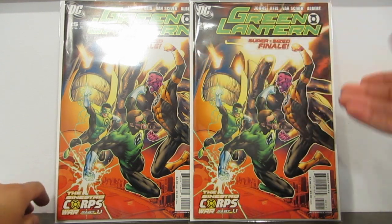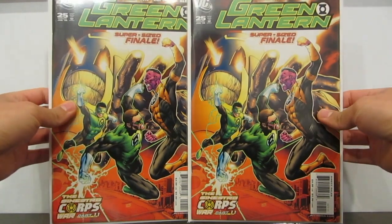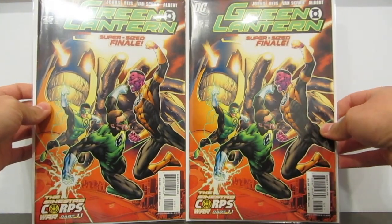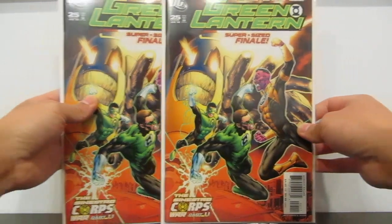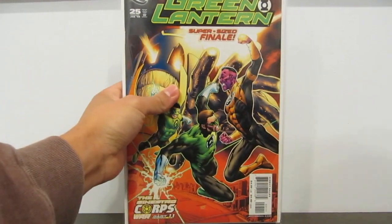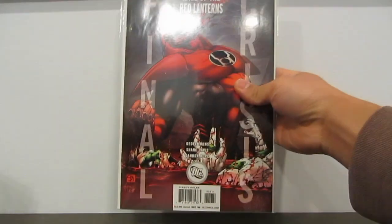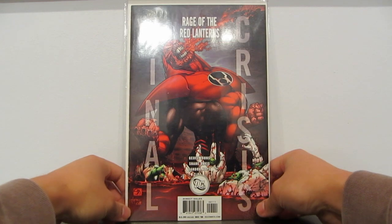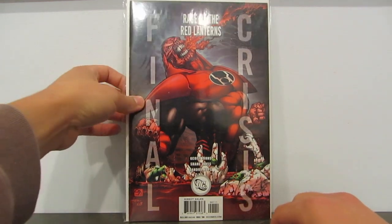It's the supersized finale, the last issue, 25, first Atrocitus, first Larfleeze, Green Lantern 25. I think this might be like a $15, $20, $25 comic maybe. And this is just a great comic to own. Again, Atrocitus, Final Crisis, Rage of the Red Lanterns number one. I always buy this when I find it.